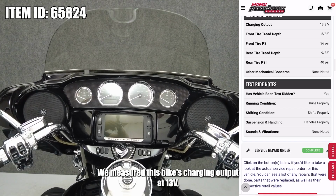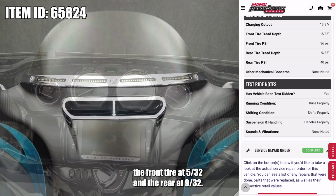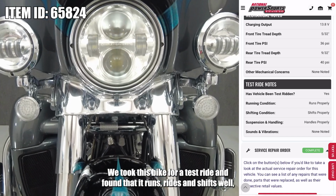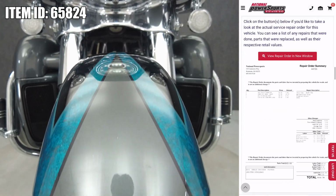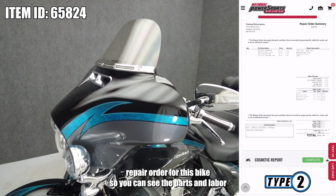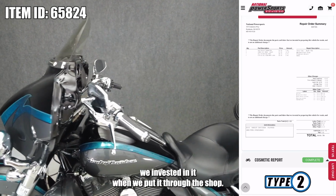We measured this bike's charging output at 13 volts, the front tire at 530 seconds, and the rear at 930 seconds. We took this bike for a test ride and found that it runs, rides, and shifts well. We've posted the service repair order for this bike so you can see the parts and labor we invested in it when we put it through the shop.